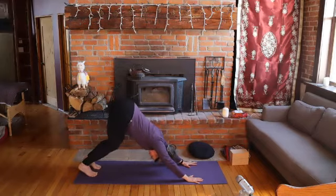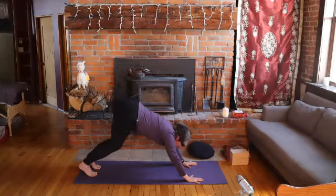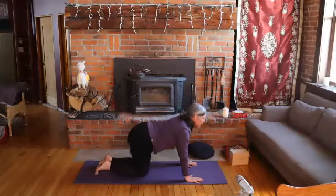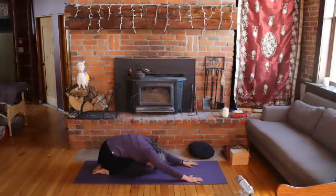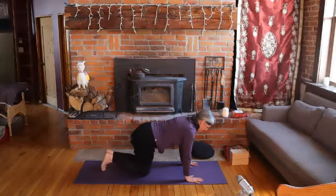Soften your knees, lengthen your spine, press into your arms. And then lower the knees down to the mat or ground. Inhale, heart forward, shoulders back. Exhale, child's pose. Inhale, you're coming back up to all fours. Exhale, downward dog.